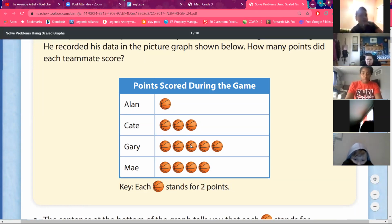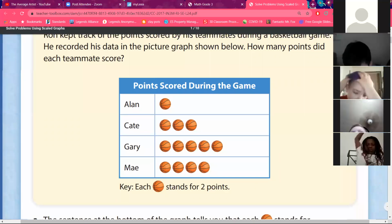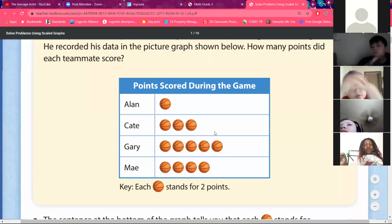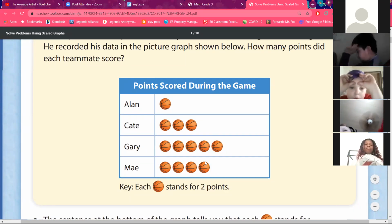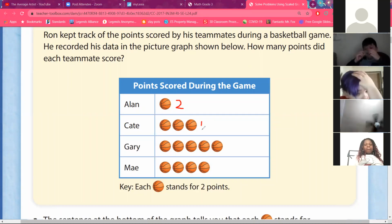So if one basketball is 2 points, that means when we count these basketballs up here, what does that mean? Who can raise their hand and say? Demaya, what does that mean? You put two more for each of them. Yeah. So instead of Alan getting 1 point, you would say Alan got 2 points. Let me write that down. Instead of Kate getting 3 points, she would get 2, 4, 6 points.